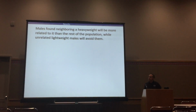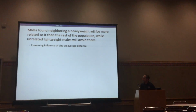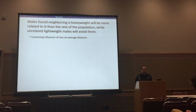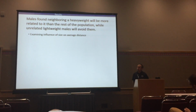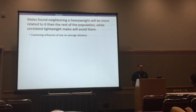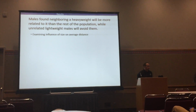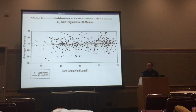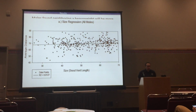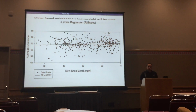It's looking at how relatedness plays a part in the spatial structure of the male morphs. The first thing I did was I took each individual and looked at the average distance that it was from every other individual in its cohort, and I made regressions on that. So if there's a strong territorial relationship going on between males, you would assume that once a male becomes bigger, smaller males will avoid it. But when I looked at the entire population together, there was no relationship. As they got bigger, it does not appear that there was any avoidance by smaller individuals.